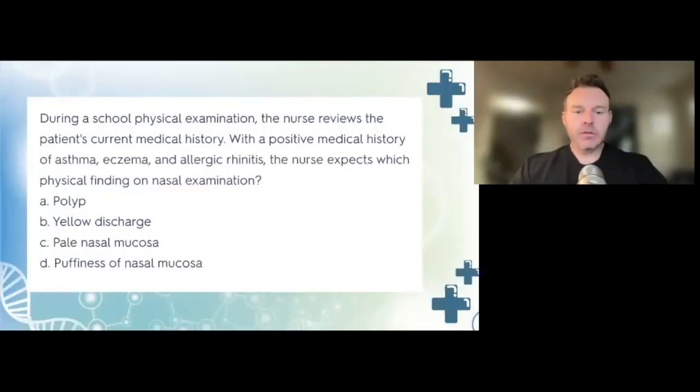During a school physical examination, the nurse reviews the patient's current medical history. With a positive medical history of asthma, ischemia, and allergic rhinitis, the nurse expects which of the physical findings on the nasal examination? A, a polyp. B, yellow discharge. C, pale nasal mucosa. D, puffiness of the nasal mucosa. The answer on this one is C, pale nasal mucosa.